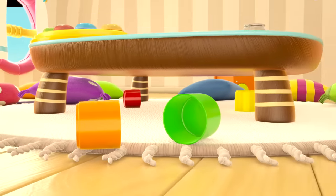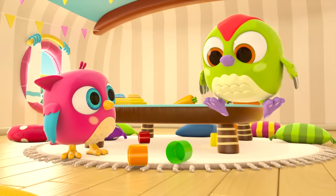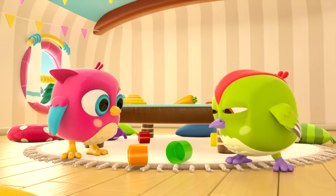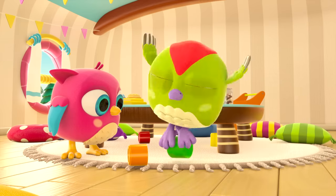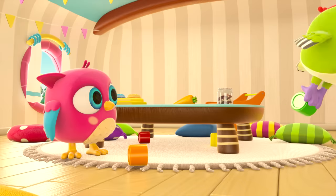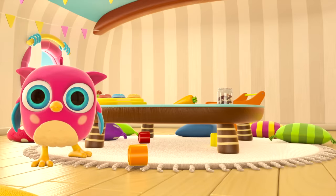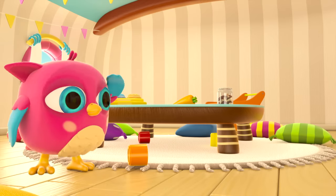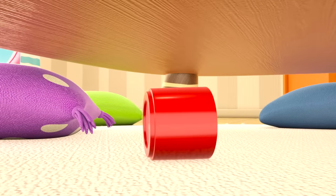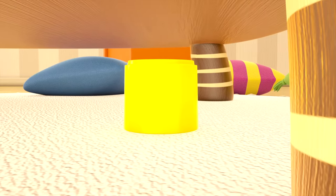Now all the cups are on the floor. Peck Peck, put the green cup on the tower. Hop Hop, find the yellow cup. Is that yellow? No, this is the yellow cup.